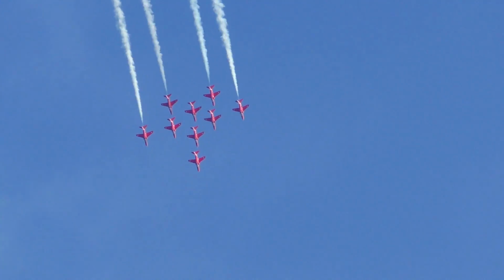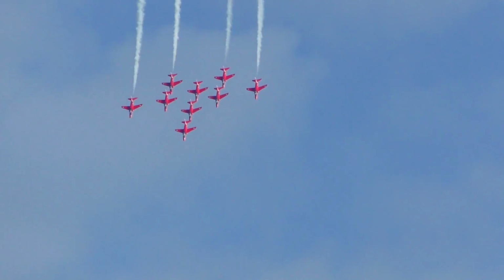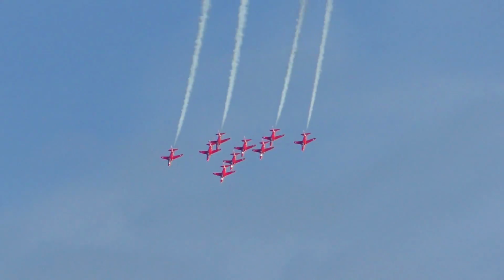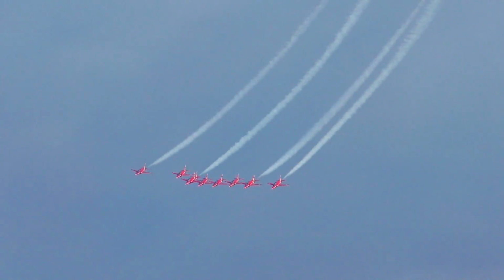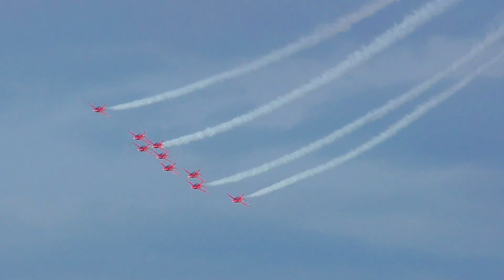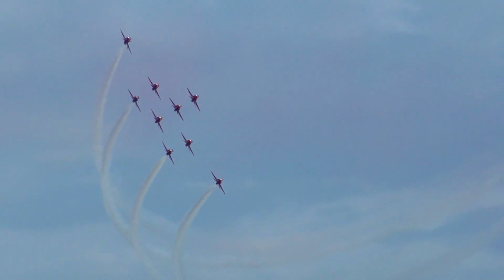On the right wing of Lightning is Red 4, Flight Lieutenant Chris Lyndon Smith. Chris is a former Tornado GR4 pilot and Hawk instructor. He's previously served on the team and is in his second year back on the unit. This is Lightning.